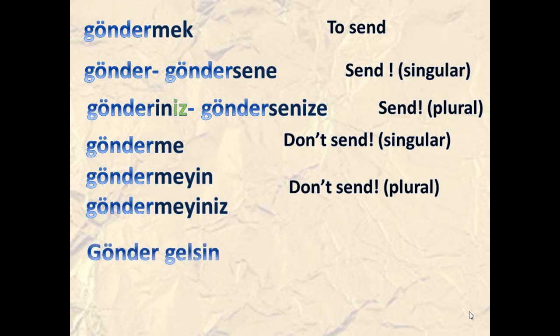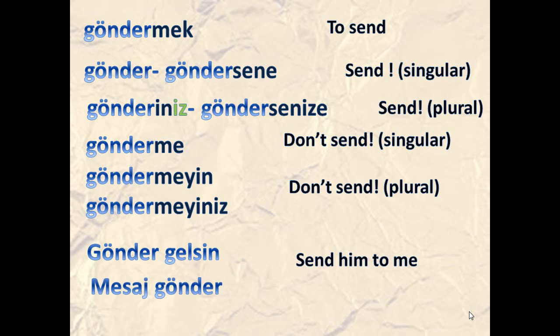Gönder gelsin. It means send him to me, like send a person to come to see me. Mesaj gönder. Mesaj gönder means send a message.